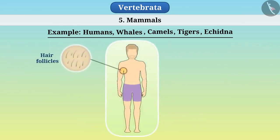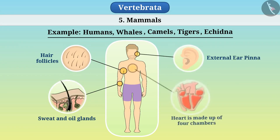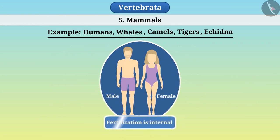They have hair follicles on their skin. Sweat and oil glands are found in the skin. External ear pinna is present. Their heart is made up of four chambers. Respiration in these occurs with the help of the diaphragm. Male and female are different and fertilization is internal.